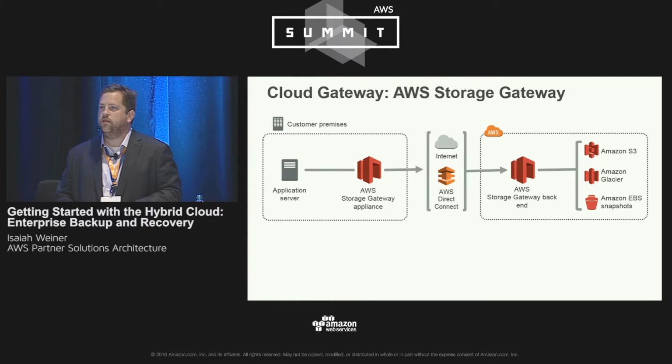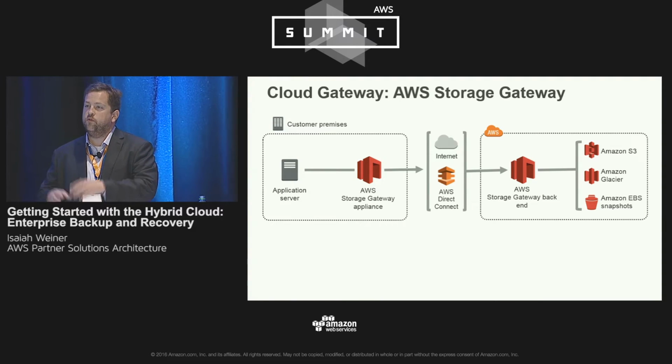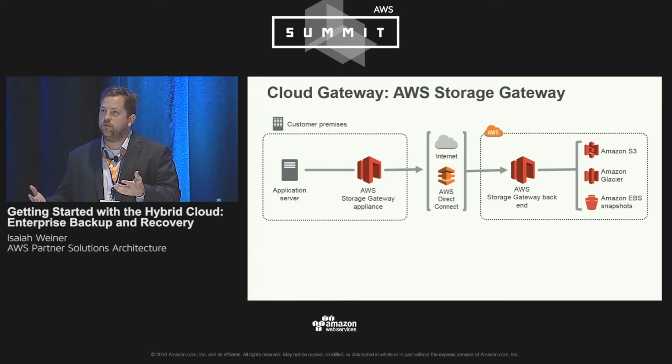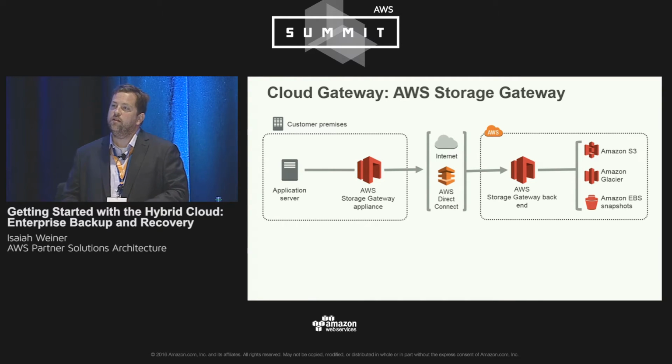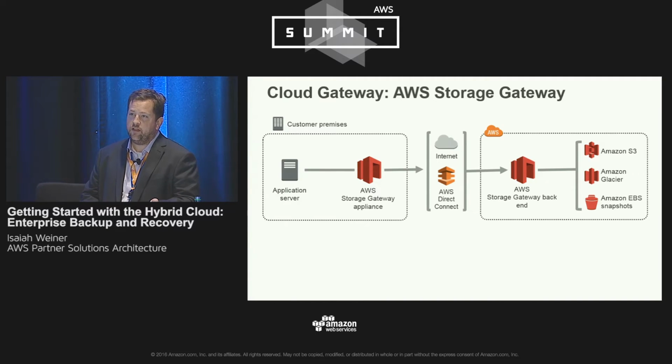So Direct Connect is literally a direct connection into AWS, and it goes over the normal fiber carriers that you would think of when you go get like a lease line or a private line. And it's totally provisioned for you. So if you get a 10 gig line, you have a 10 gig line. You're not competing with anybody.